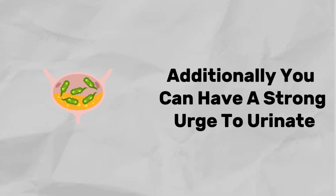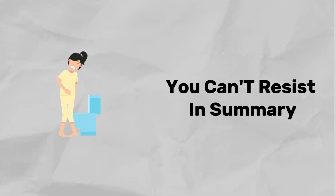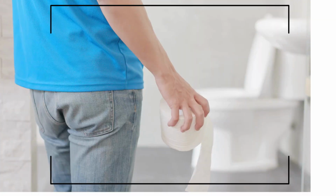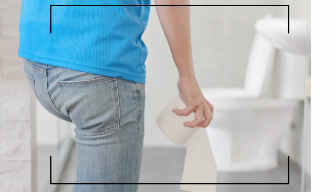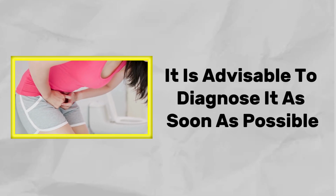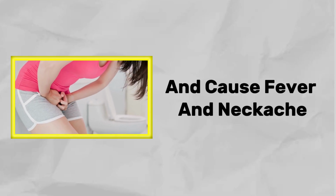Additionally, you can have a strong urge to urinate, but find that once you're in the bathroom, you can't go. In summary, it is advisable to begin observing and documenting your daily bathroom visits if you notice any changes in your urine function, difficulties, or pain. While urinating, attempting to relieve your bladder may cause you to experience pressure, discomfort, or difficulties. This could indicate that you have an infection of the urinary tract. Although it is easily treatable, it is advisable to diagnose it as soon as possible because it may spread to your kidneys and cause fever and neck ache.